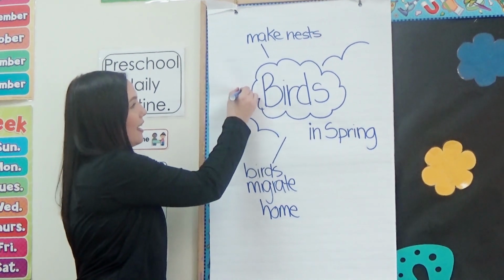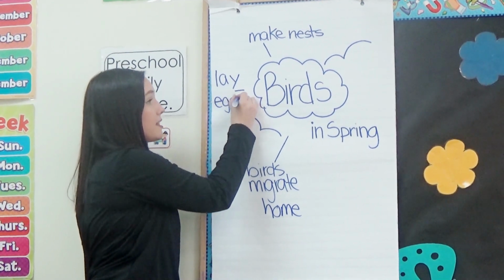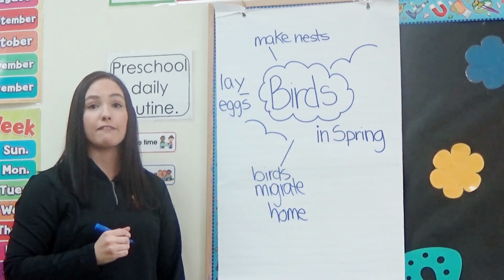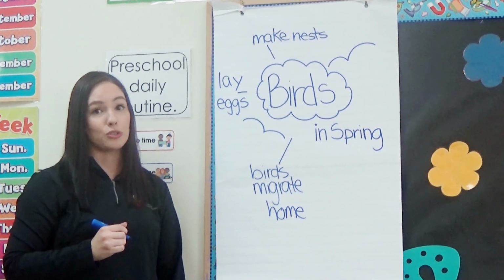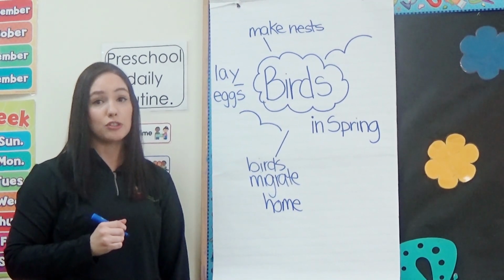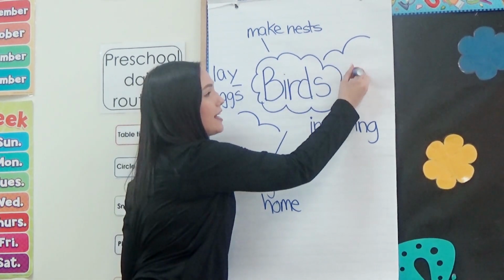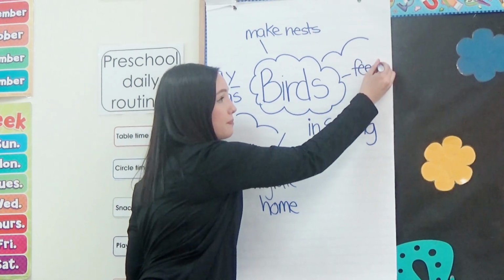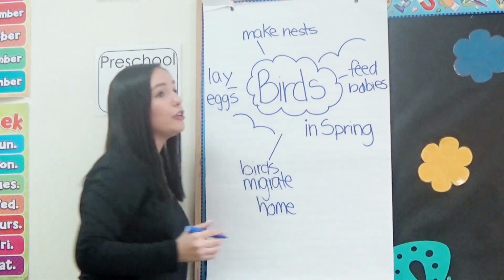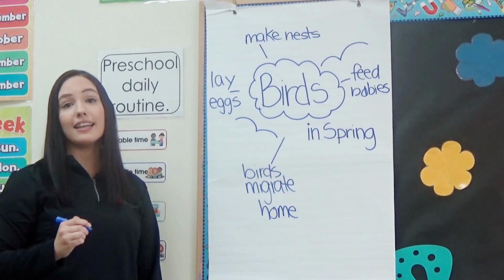So the birds, they lay eggs. And it's their job to keep their baby birds in those eggs nice and warm and safe from any predators or anything that might be interested in eating them. Afterwards, when those babies hatch, they have to feed them. And that's an important job. When they take care of those babies, they need to look for things that you find in the garden and the grass, like worms, bugs, and insects.